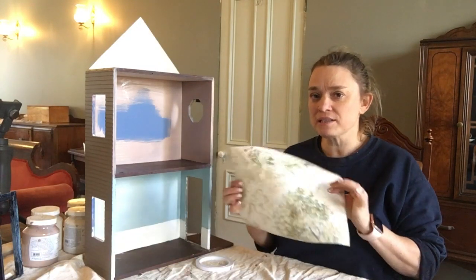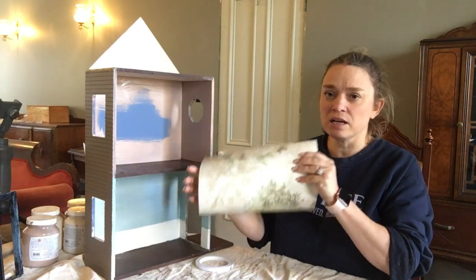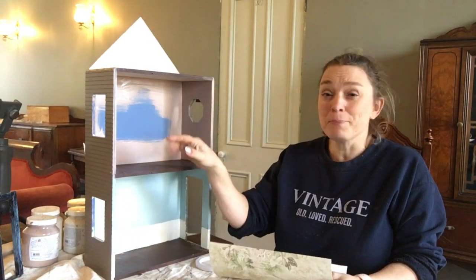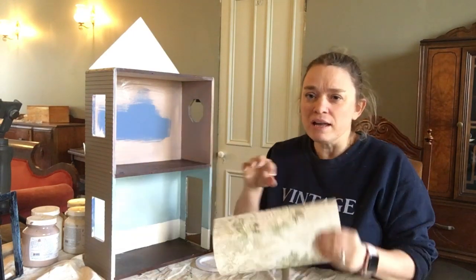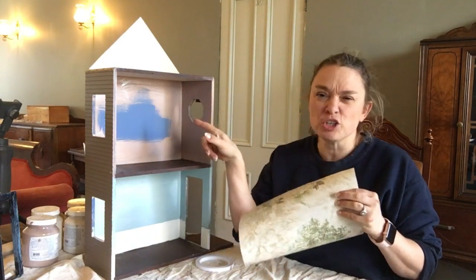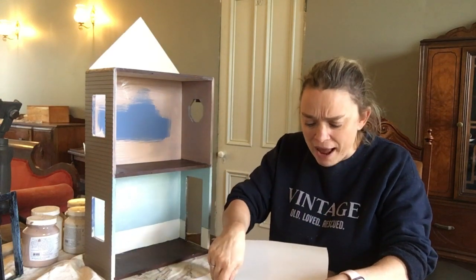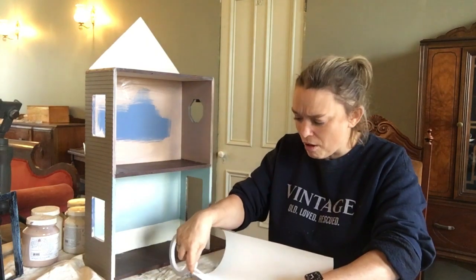So I've cut out a piece of my wallpaper from my coloured toil wallpaper, and as you can see, it's just a piece that's got background on it. It hasn't got any characters, and I've painted my bedroom in this beautiful damask pink. All I've done on the back is paint around the edges so that if the wallpaper's not quite the right size, or I've not cut it exactly, it's not going to show any of the blue. So I've measured this, cut it, and I'm just using double-sided tape on the back of the wallpaper, and then I'm going to stick it onto the wall.